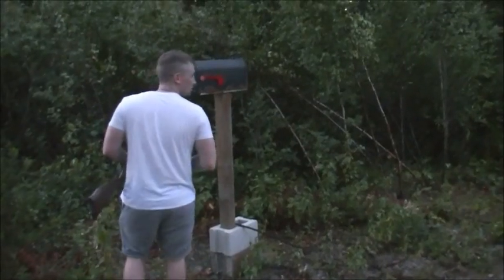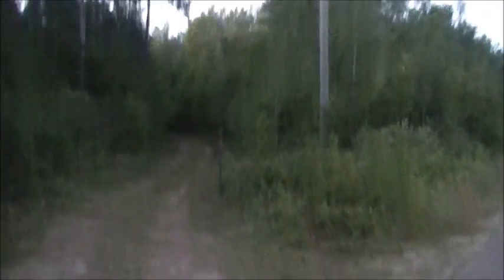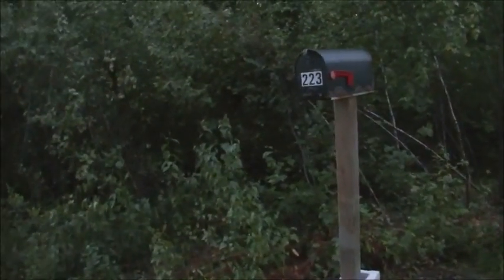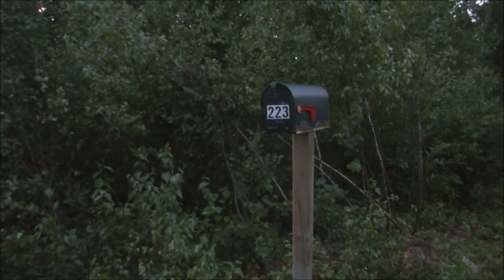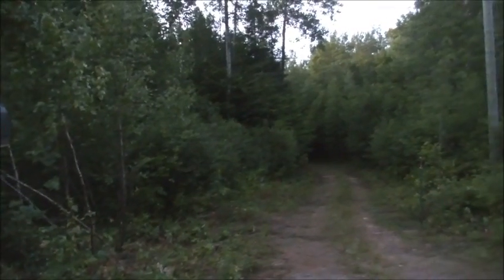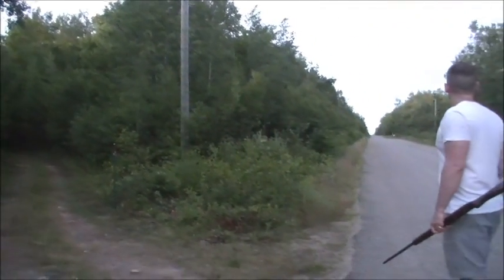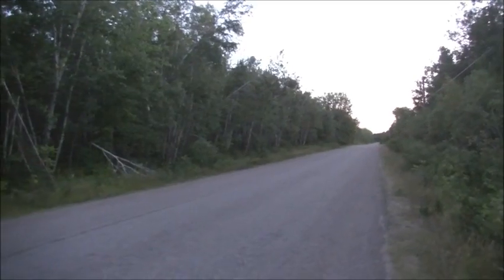I picked it up in Ontario a little while ago at a yard sale for $5. And we put it here. It's super cute. That's not our address, 223, but it looks good. It's so quiet, peaceful here. He's got his gun in case anything comes out to attack us. We've been told that you'll often see moose and stuff, even on the road.